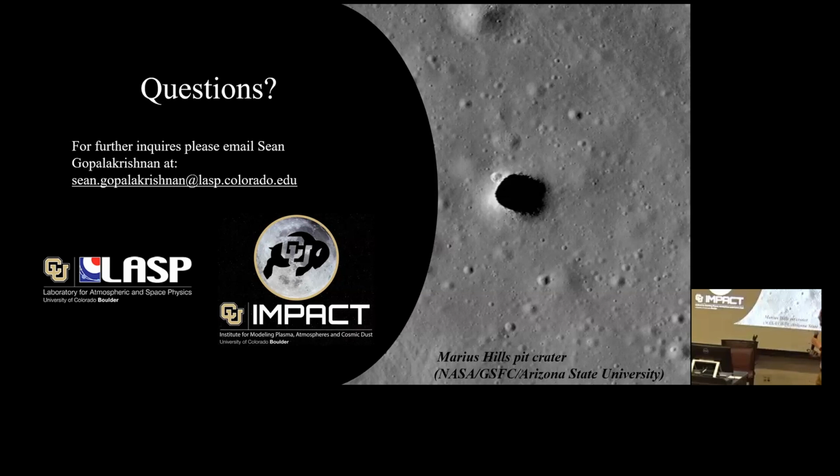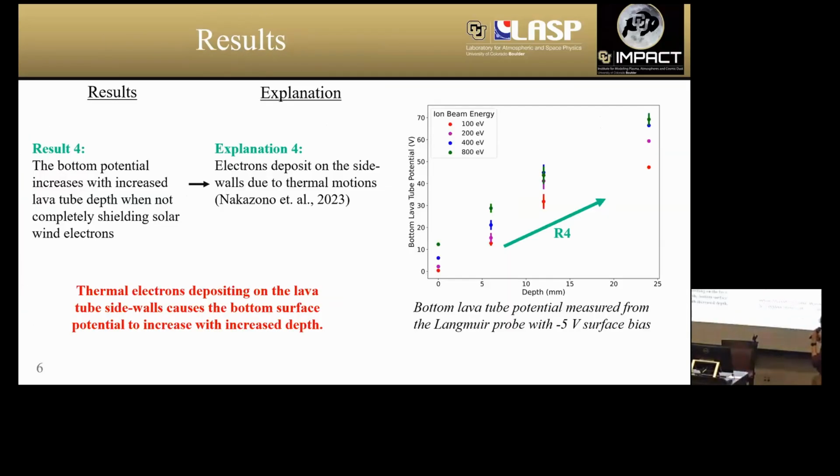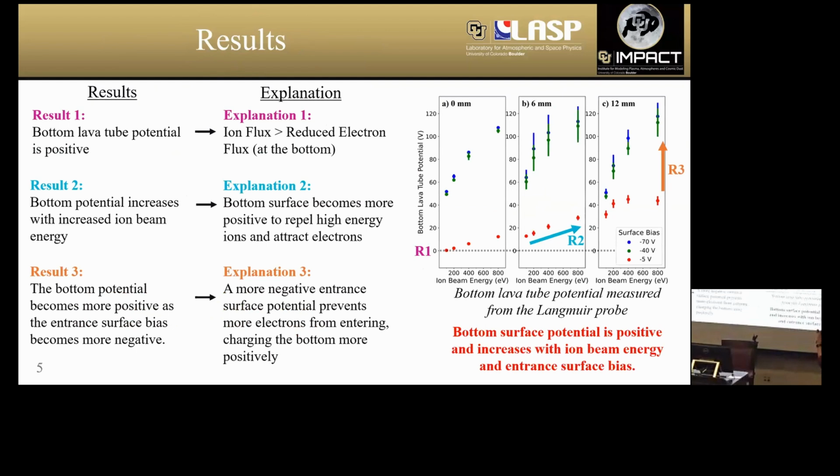So like an order of magnitude off, or? So it depends on the ion beam energy. For example, for the 100 eV run, we were seeing values on the order of like 60 volts or so. So that's about half of the ion beam energy. So that's only slightly lower. Whereas for the 800 electron volt run, we're only seeing values of close to 120 volts. So it's significantly lower than the ion beam energy.